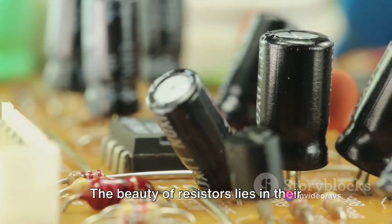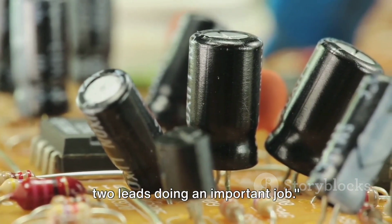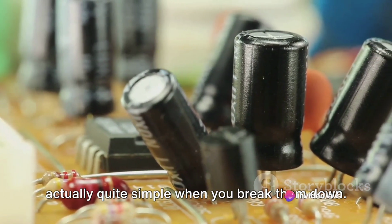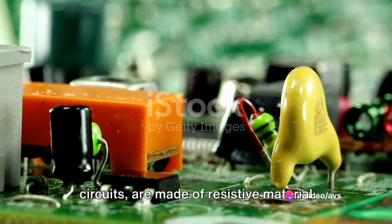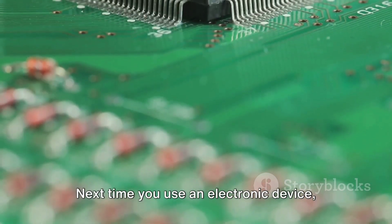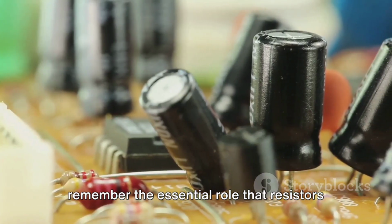The beauty of resistors lies in their simplicity. Just a resistive material and two leads doing an important job. Resistors may seem complex, but they are actually quite simple when you break them down. They control the current flow in circuits, are made of resistive material and leads, and shield electronics from damage. Next time you use an electronic device, remember the essential role that resistors play.